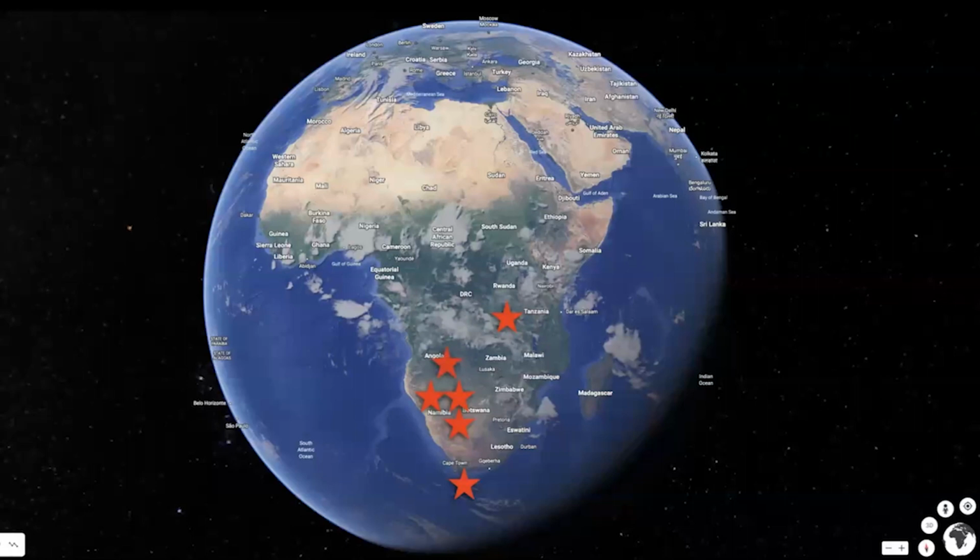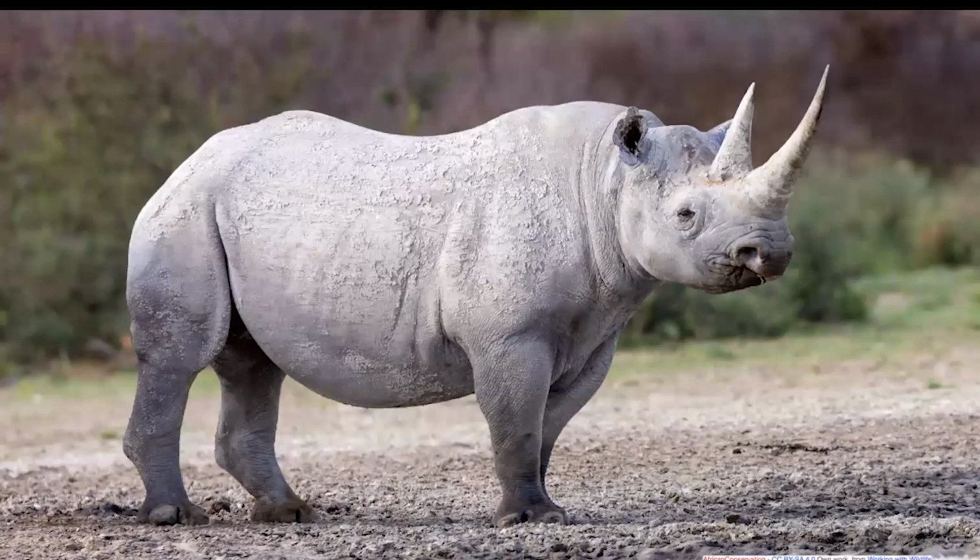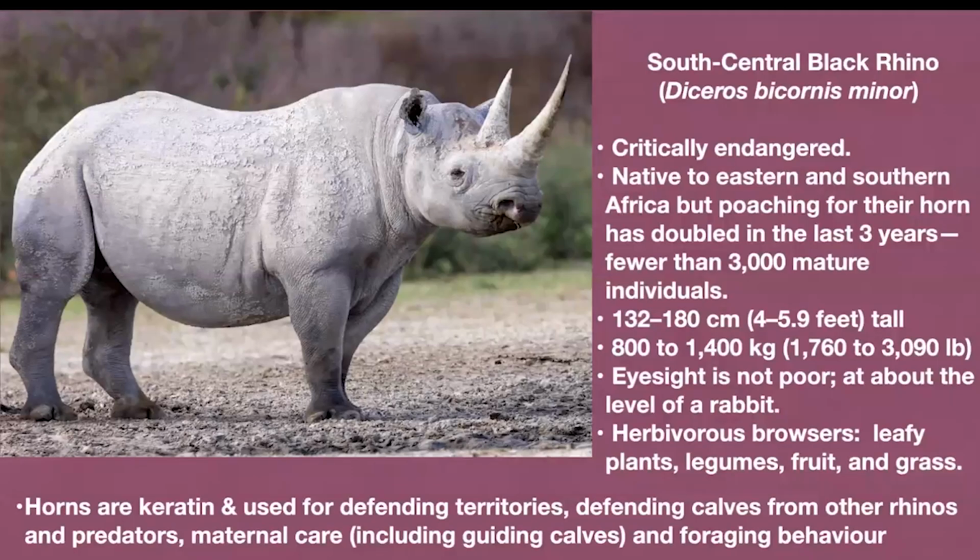And where are we? Okay, we're still staying pretty much south of the equator here, because we need to do one of the most important animals and one of the hardest ones to draw in Africa. This is our critically endangered black rhino. This particular subspecies, Diceros bicornis minor, is known as the South Central black rhino, native to Eastern and Southern Africa. Unfortunately, in 2020 they figured there were about 3,000 mature individuals, but actually 4,000, but over the last 3 years, poaching has more than doubled. And so there's probably fewer than 3,000 left, maybe worse than that.